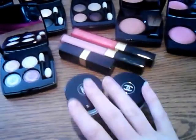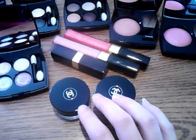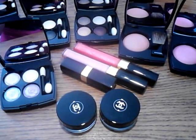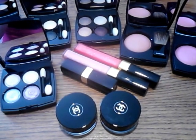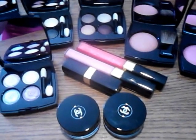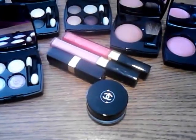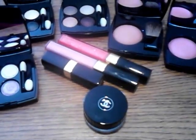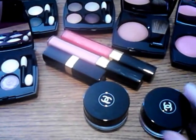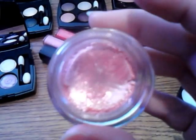And to these beauties right here, these are more of a cream shadow. These are the Illusion d'Ombres. I was not a big fan of cream shadows. They used to crease on me so much. No matter how much eyeshadow primer I put on, they creased on me, and it was not fun. So I was off of cream shadows for probably a couple years, and then I stumbled across this, Impulsion, and this was limited edition from, I think, spring 2013.